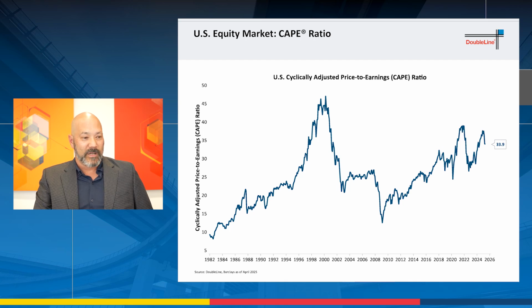Now, another way to look at that is the cyclically adjusted price to earnings ratio. This will come back more when I talk about our CAPE ETF, that's CAPE, and our DSEEX mutual fund, which uses a variation of this ratio. But when we look at the price to earnings ratio for CAPE, it's 34. We'll call it 34 as of the end of April. And it's still at a pretty elevated level. So it's not as high as we were in the tech boom of 2000, not as high as when the momentum trades were really going off in 2022 and 2024, but still at elevated levels relative to its long-term average.